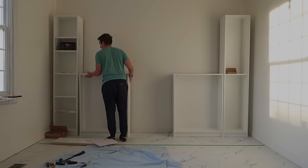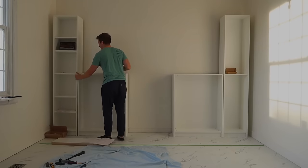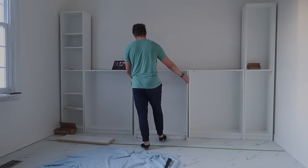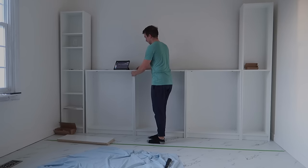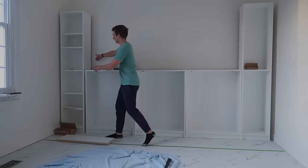I think I measured 28 inches instead of centimeters. Okay, and then that one can come in, I guess.